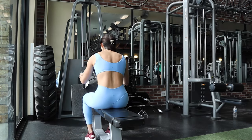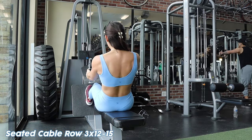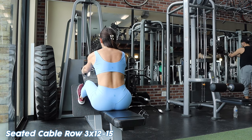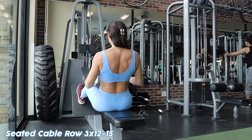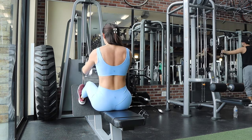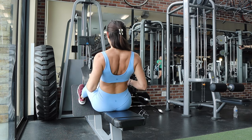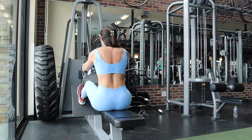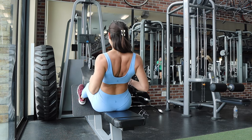So this is just a horizontal cable row. This is mainly hitting our mid to upper back. I am using a V-bar variety of attachment. It's a little bit different, but I find it's most comfortable for my grip. My palms are facing one another, and I'm basically trying to bring this handle to my belly button. I'm dropping my shoulders away from my ears, so I'm not bringing the weight in with my shoulders up. I'm keeping my shoulder blades down and really trying to squeeze my upper back. Again, bringing that handle to the crease of my hip, to my belly button, and really focusing on that squeeze.